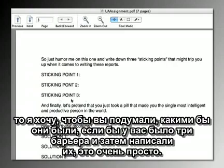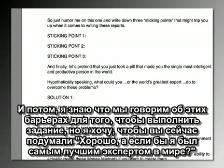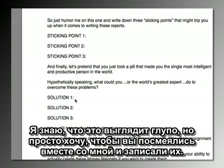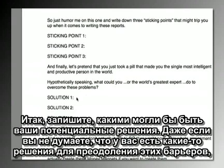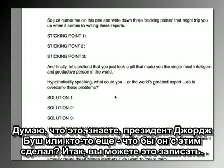Really easy stuff. And then, I know we're talking about sticking points to getting this done, but now in this little section I want you to think, okay, if I was the world's greatest expert, or if I was best friends with the world's greatest expert, the smartest person in the world, what would I do to overcome these sticking points? I know this is kind of silly, but humor me and write them down anyway. Write down what your potential solutions would be, even if you don't think you have any. Just write down what the solution would be if you did have solutions, or if you knew the smartest person ever, which would be, I guess, President George Bush or something. And what would he do, right? And you could write that down.